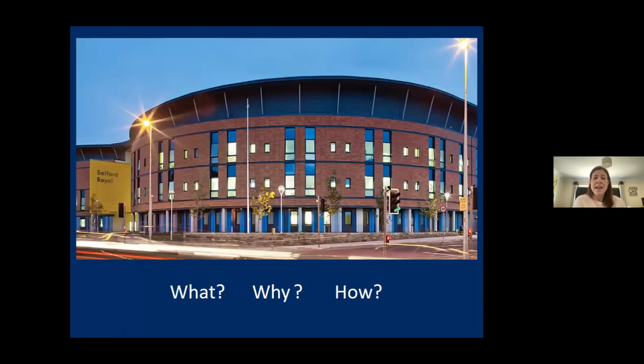So I'm going to talk today. This is an image of the not so new building actually at Salford Royal now. This was finished, I think, in about 2012. They are building a new building, which is called the Acute Receiving Centre, or will be known as the ARC. So that will be next to this. But today I'm going to talk about what I do, why I do it, and how I got there. Okay, next slide.